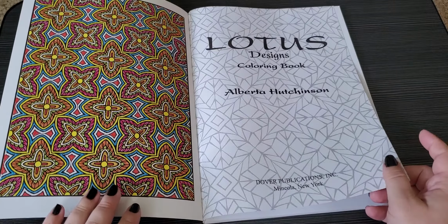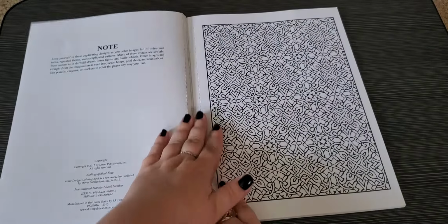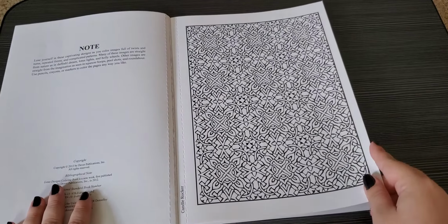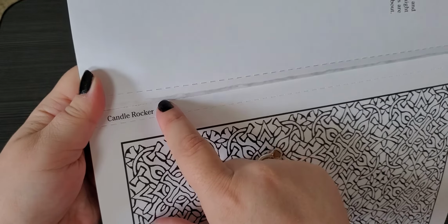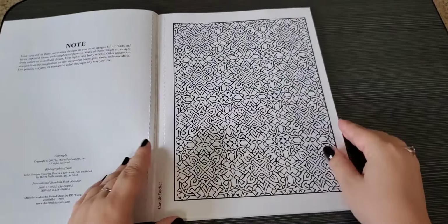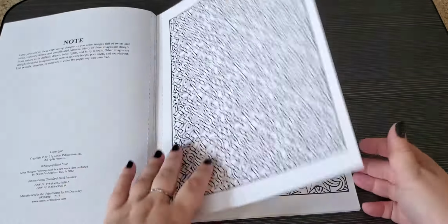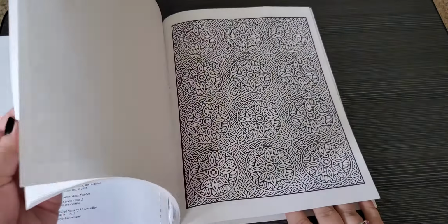So the inside flap, you get a colored image, then this is our title page, and then we have our coloring pages. With Creative Haven, you get one-sided images. They all are perforated, and also to note in this book, each image is titled, but the titles are on the inside of the perforation. So if you tore this page out, the title would stay in the book. But here's the back colored image.